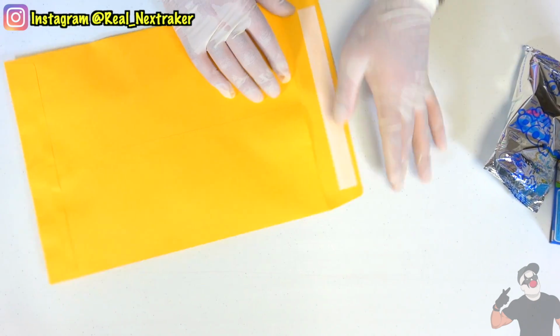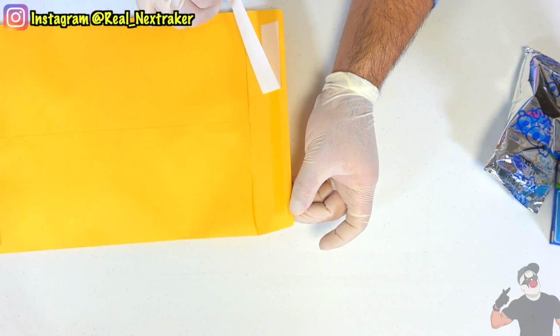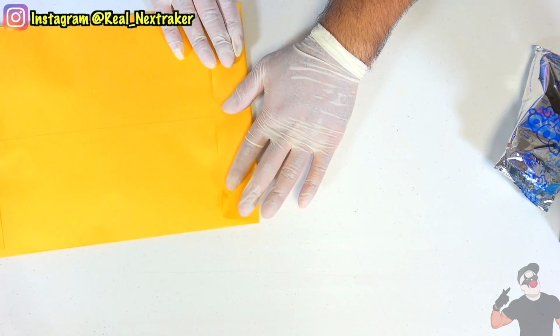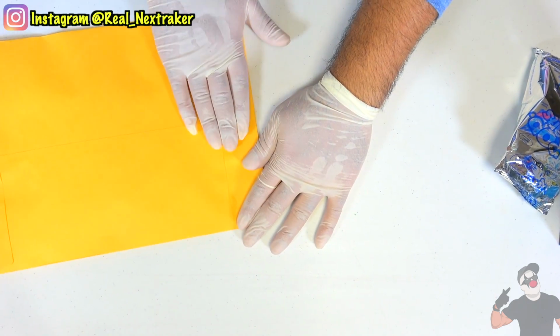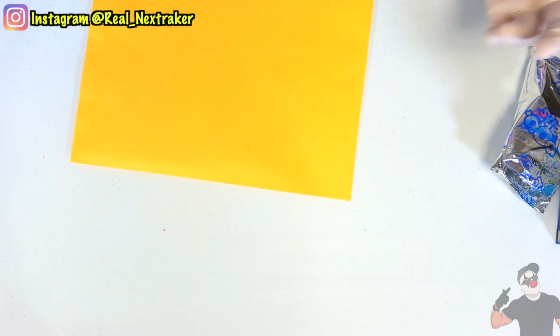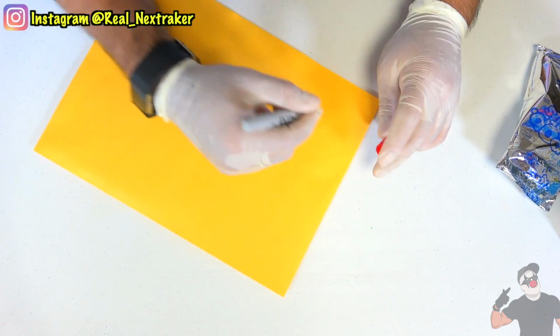And now guys, we're gonna actually seal this up. Remove the little strip to reveal the adhesive and just close it up. So nobody will suspect anything. Now this is completely shut, and our Pop-Tarts are in there. And to make things more realistic, on top, I'm gonna write report card.